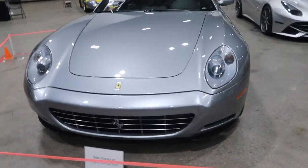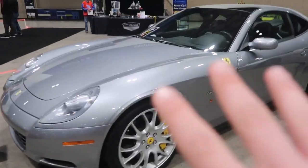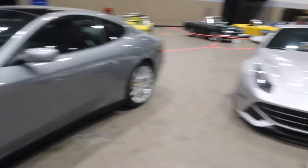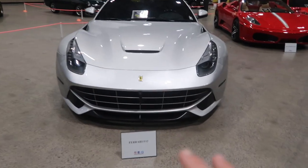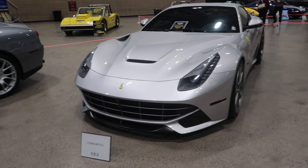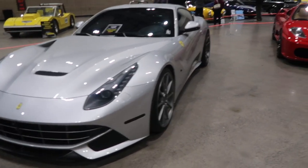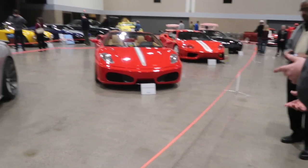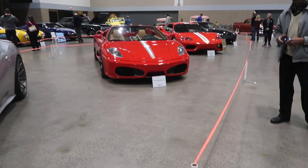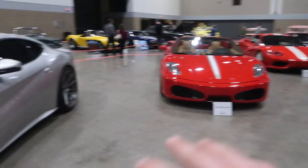So we got a silver Ferrari 612 here, 2008. I love this finish, dude. I just like the silver cars in general, but not this one, the F12. It looks wider in a way, and the wider silver finish is just a lot better. But over here, we have an F430, red, 2007. And then we got a couple more that we're gonna work our way down.